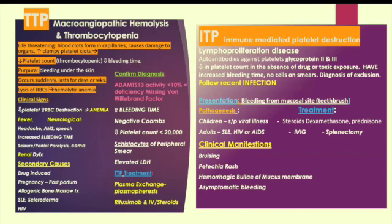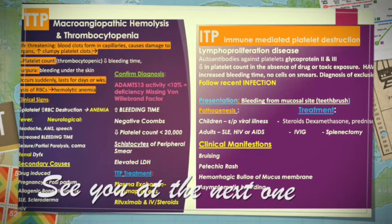And then secondary causes will include it being drug induced, or it may be a postpartum pregnancy issue, maybe an allogenic bone marrow transplant, or SLE, scleroderma, HIV. To confirm the diagnosis, you need to have a negative Coombs. Also, your platelet counts will be less than 20,000. Schistocytes on peripheral smear and elevated LDH will all confirm your diagnosis. And then the treatment for TTP is plasma exchange.